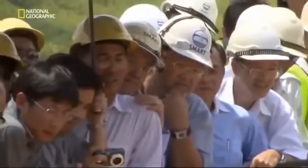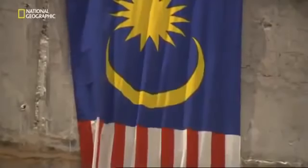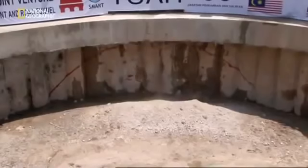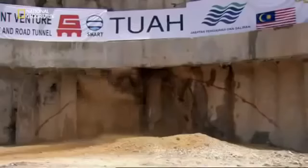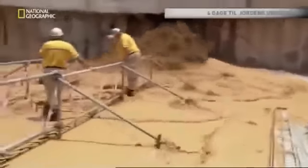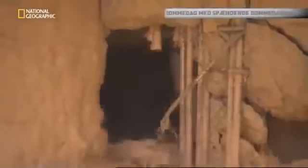April 2nd, 2007. Malaysian officials gather at the final breakthrough point, waiting for the TBM's arrival. After almost 3 years of tunneling, the 4-story high drill breaks through. A wave of pressurized slurry announces its arrival. They've finally made it. The $25 million TBM will soon be dismantled piece by piece and shipped back to Europe for its next assignment.